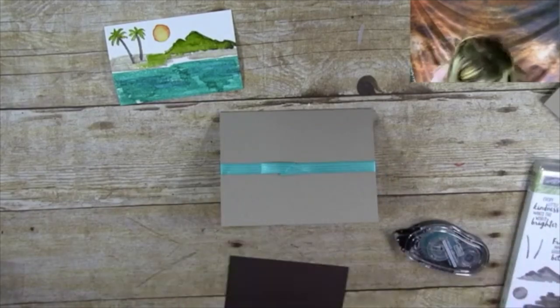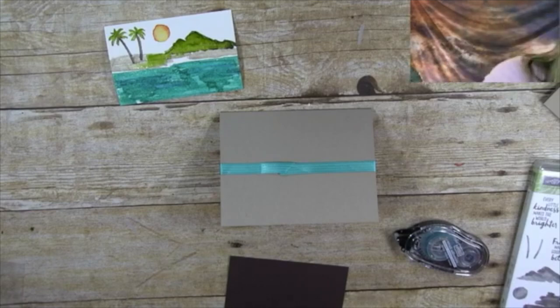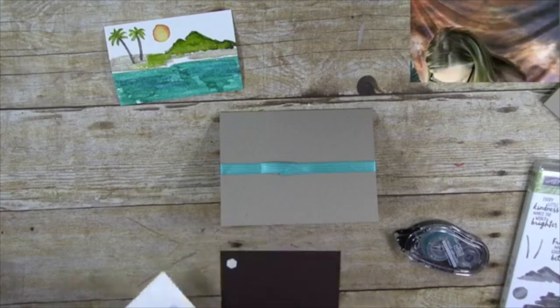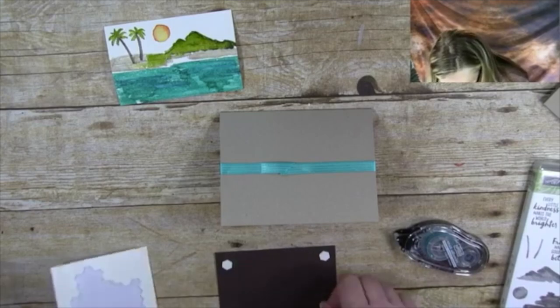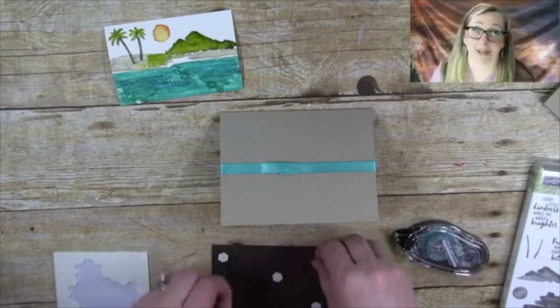And where did the dimensionals go? Oh, they're hiding behind the silicone mat. Happy birthday, Linda. She says she wishes she was on the beach today celebrating her birthday. I do too. We wish we all were on the beach today celebrating your birthday. Wouldn't that be fun? Stampin' Scoop, live from the beach.